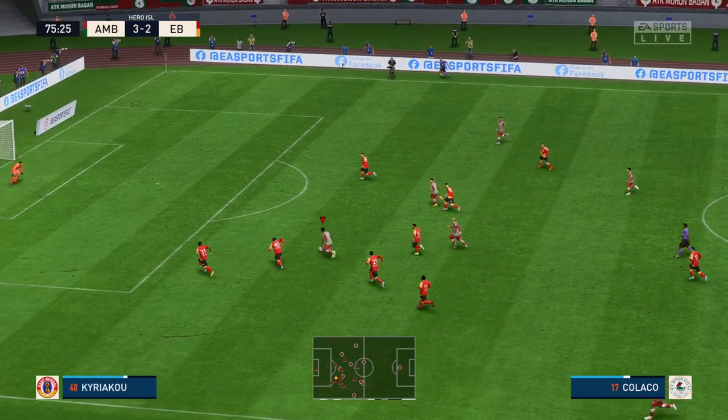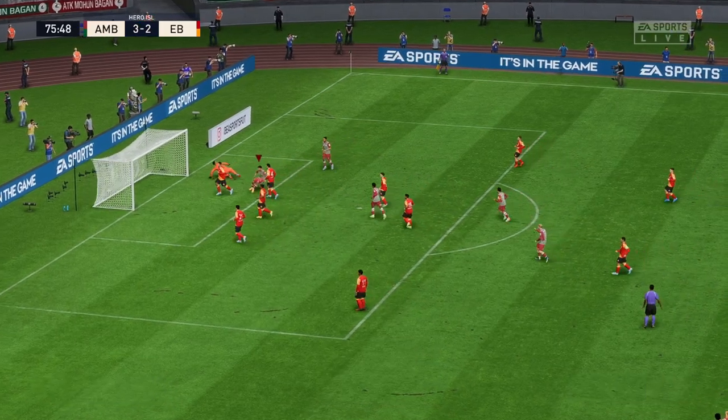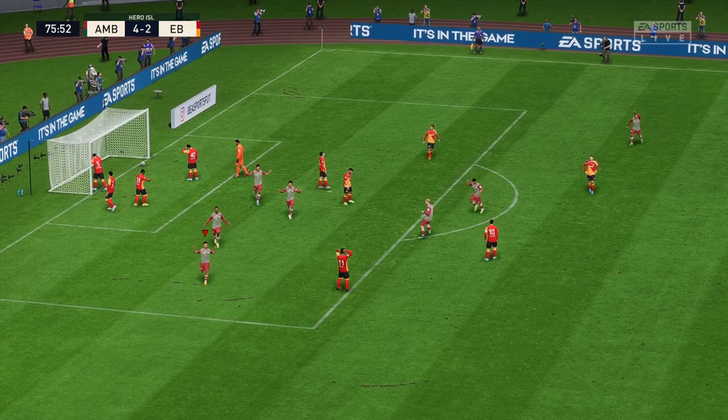And he's got the beating of his opponent. Can he do it? Oh, and it goes! Now he has his hat-trick. A special moment for him.